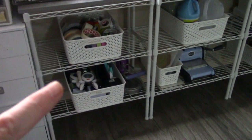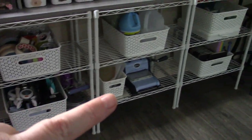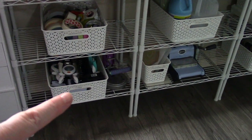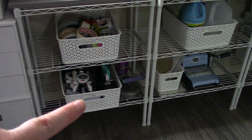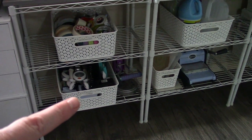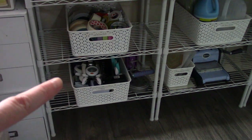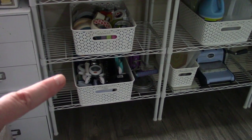Let's start kind of behind me and we'll work our way that way. Over here, I have these bins, not too many of them because I don't want it to be cluttered. I've got all my paper punches in that bin. So when I want to grab a paper punch, I just pull that bin out. I don't have a lot. I don't need a lot. And if I acquire something new, something that's in there has got to go away.